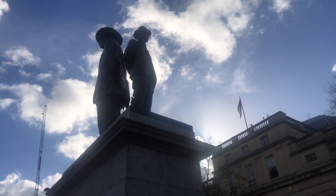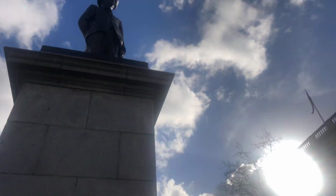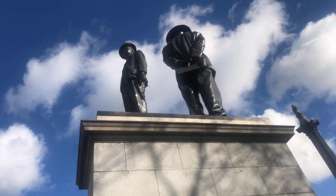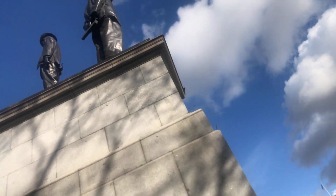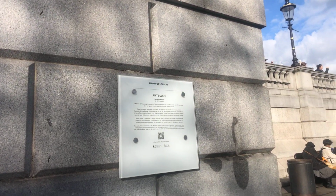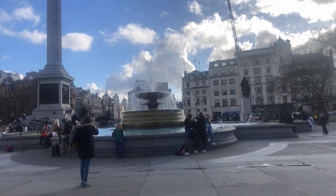So this is the fourth plinth of Trafalgar Square. It used to be, a very long time ago, very empty. There is somebody on top of it. We'll go around the other side and see who it is. Antelope. Some sort of art. I have no idea. And now we have the famous fountain that's inside Trafalgar Square.